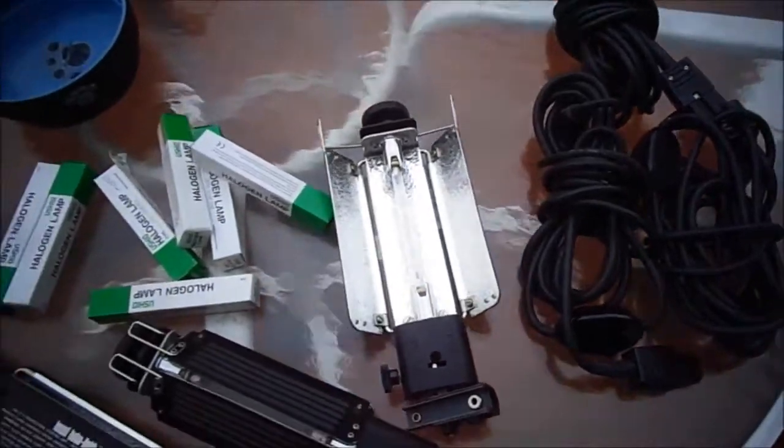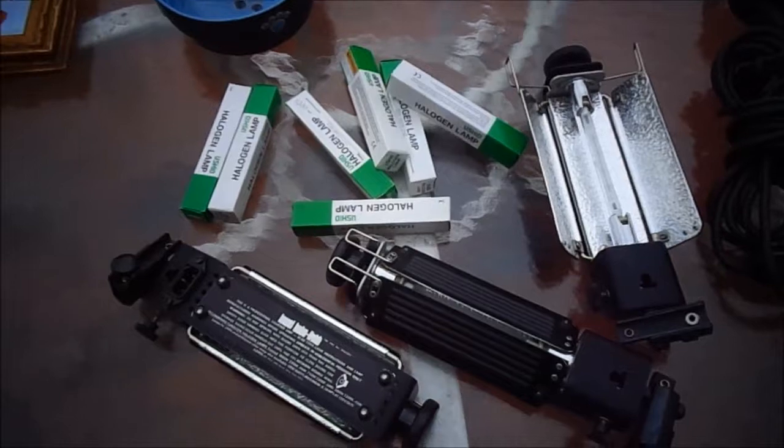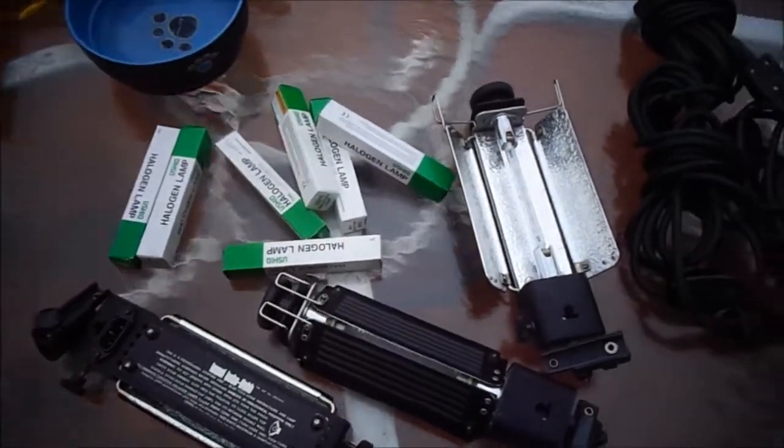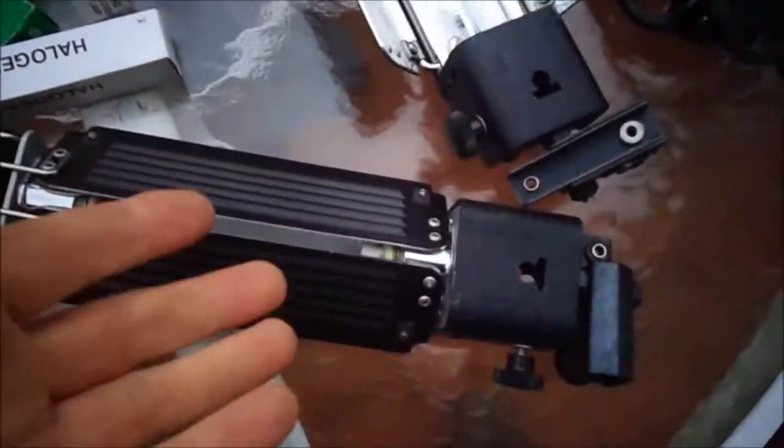You can sell the cords by themselves. You can sell the lights by themselves. You can sell the bulbs by themselves. Basically, I spent about 33 a piece on them because it was 3 for 100. They all had bulbs, and that's what they close up this.